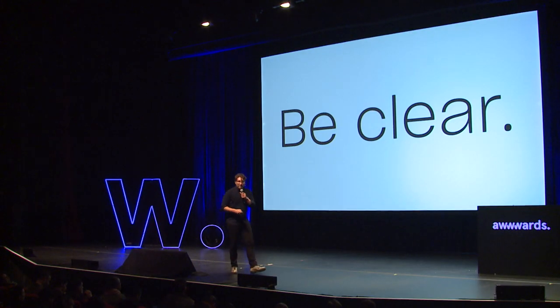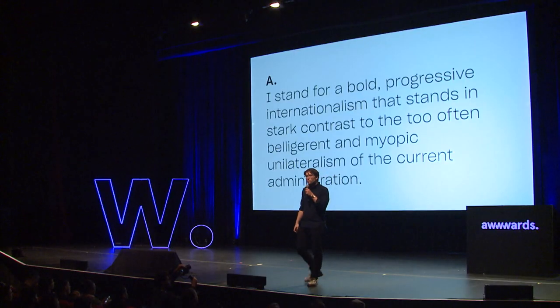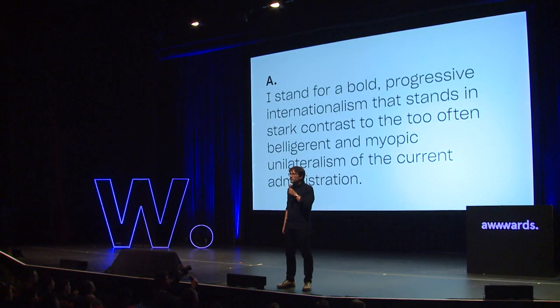I'd like to start with a game. I'm going to share two quotes representing the real political views of two candidates in a national election. And I want to see who among you can guess who won and who lost based on their words alone. Ready? Here's A. I stand for a bold, progressive internationalism that stands in stark contrast to the too often belligerent and myopic unilateralism of the current administration. And yes, I memorized that.